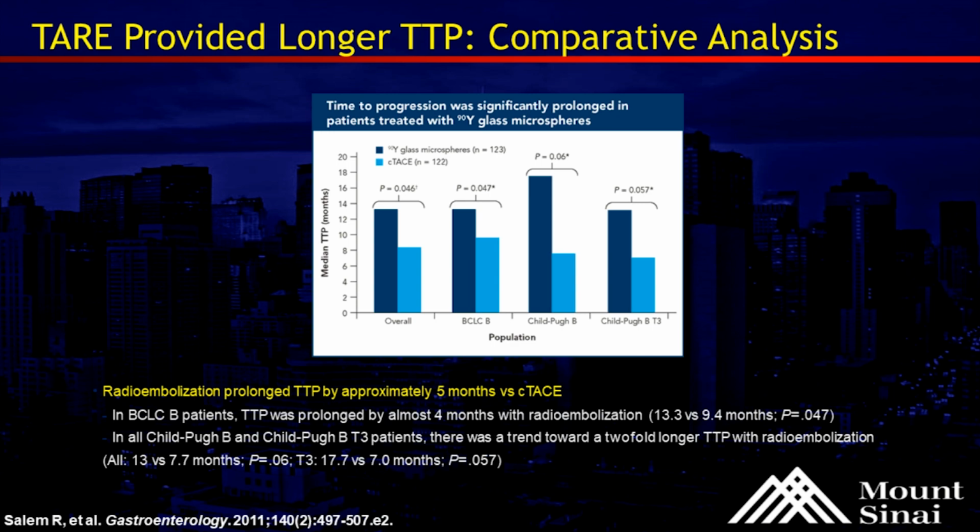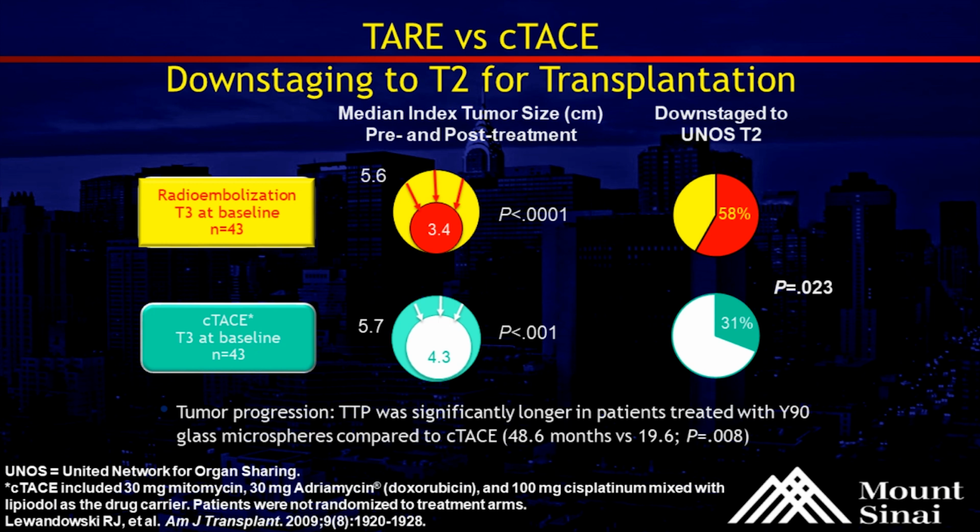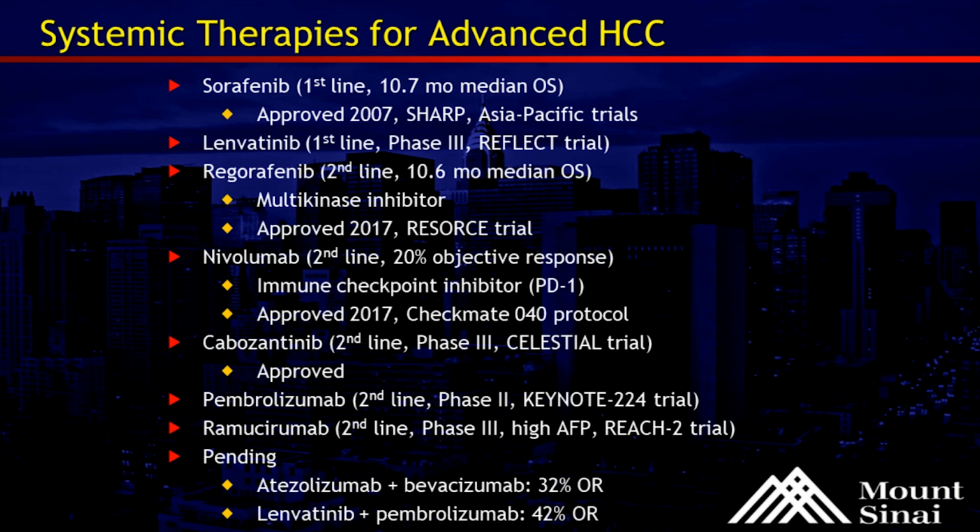And so that could be the impetus for Bob Lewandowski's study looking at radioembolization versus chemoembolization in downstaging T3 to T2 patients, which showed a statistically significant benefit in the size as well as the time to downstaging patients.